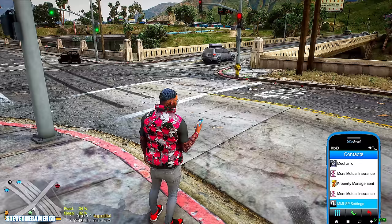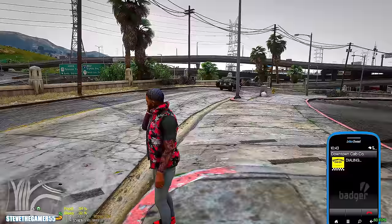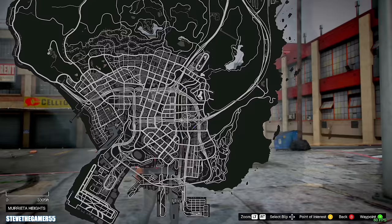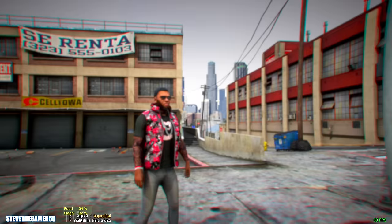All right, downtown cab. So we got to take a taxi to Simeon because I need to pick up this RS7. Can I get there a cab right away? No problem. I'll have one there in a couple of minutes. Appreciate it. All right. So we're gonna wait for our cab, guys. We're all going back to Simeon. We need to pick up this Audi RS7, and then we gotta do what we gotta do, man.